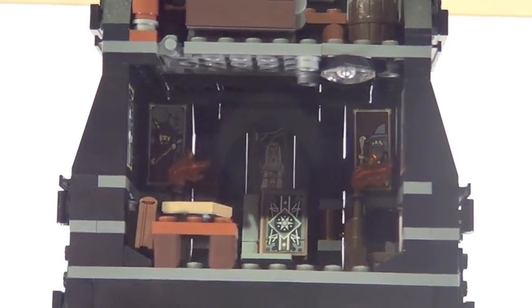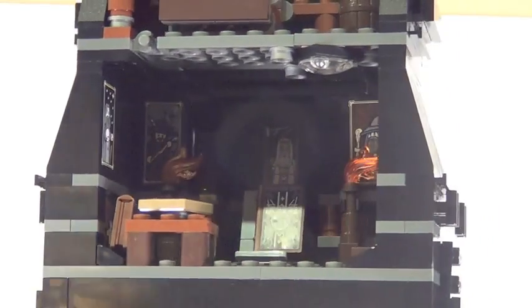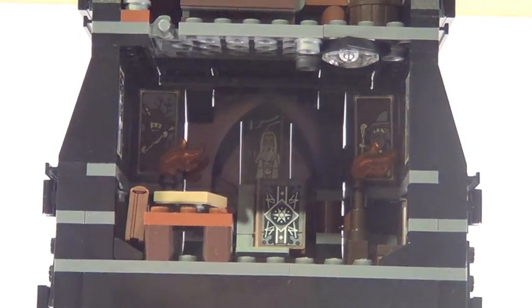very interesting. But then on the other windows you have the portraits of the 2 blue wizards who no one really cares about, and then there are some books up here. It's kind of like a library, I'm assuming, for Saruman. A pretty cool little room. Not a whole lot of stuff going on inside here, but it's pretty interesting with those stickers of those wizards, so it's actually a pretty cool room.